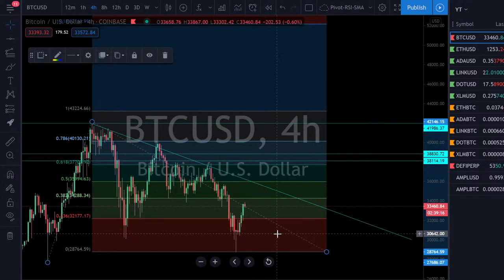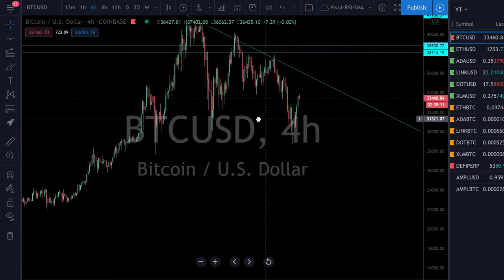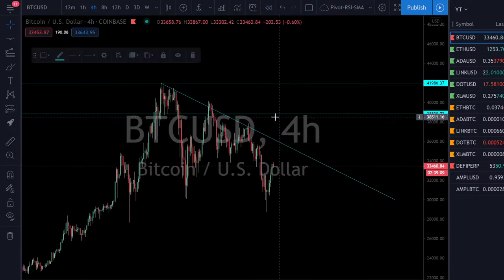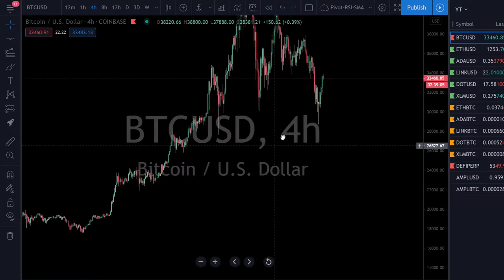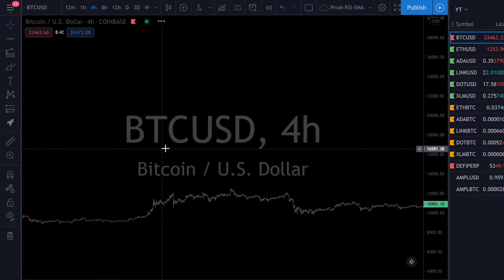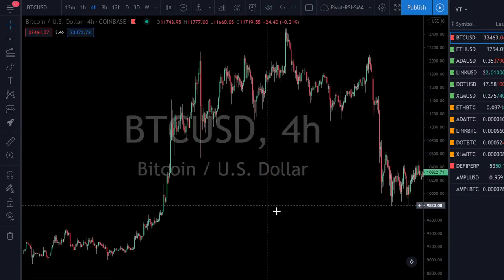I'm not a Fib expert. I've just seen them work, and I know people that are really good at that. That's what they use. I've never been able to successfully use extensions. I can never get that right. I get range bound okay. Range bound's a lot easier. For example, let me go find a range bound period. Put this back on auto.